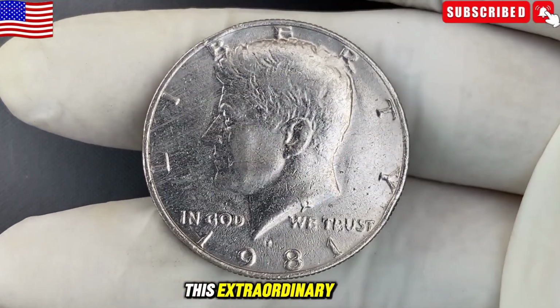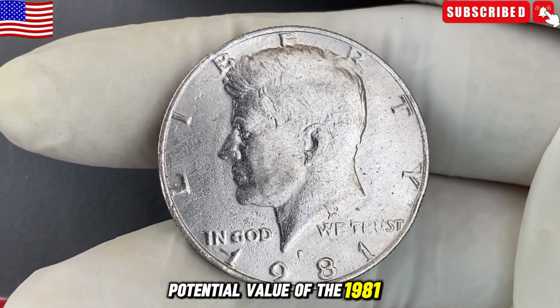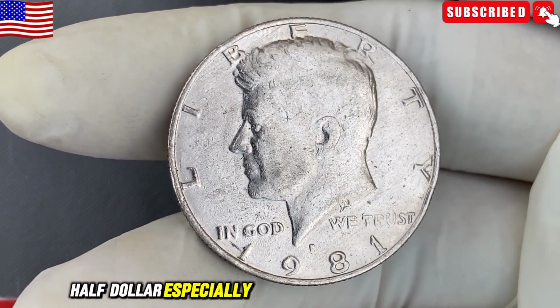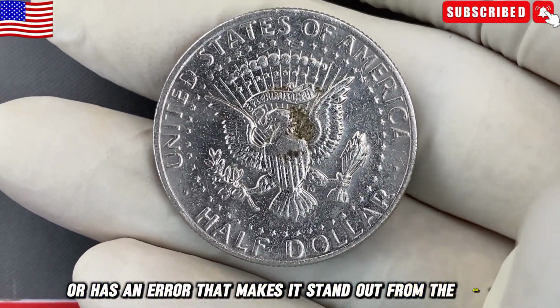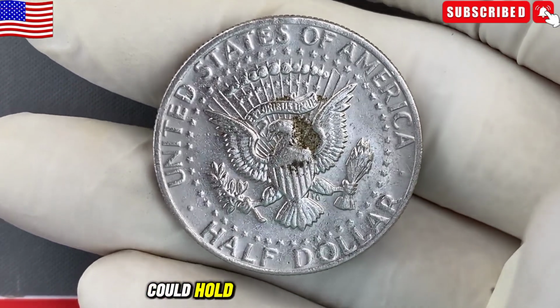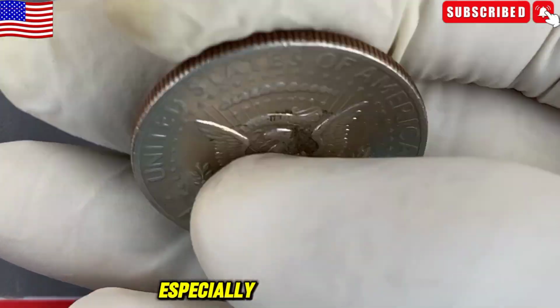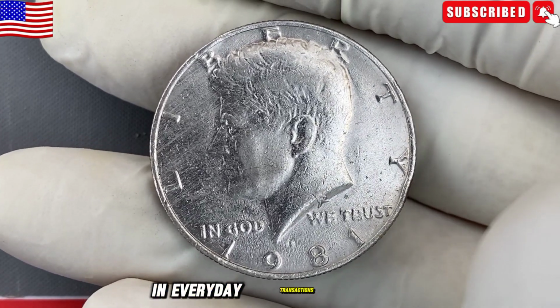This extraordinary price is a testament to the incredible potential value of the 1981 half-dollar, especially when it is in pristine condition or has an error that makes it stand out from the rest. It's amazing to think that something so small could hold such significant worth, especially when you consider how many of these coins were initially circulated in everyday transactions.